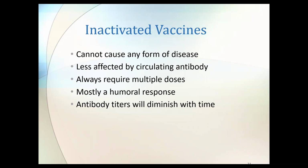Responses to inactivated vaccines are a humoral response. So you're looking at antibodies with those B cells, also those T helper cells helping excite those B cells. You'll get little to no cellular immunity response, and antibody titers will diminish with time. This is why for some inactivated vaccines we do booster doses. A great example of this is Td or Tdap, where every 10 years you should get another booster to help keep the immunity up for tetanus, diphtheria, and pertussis.